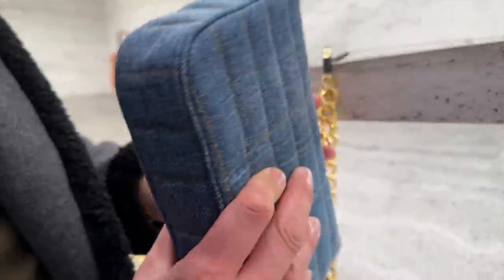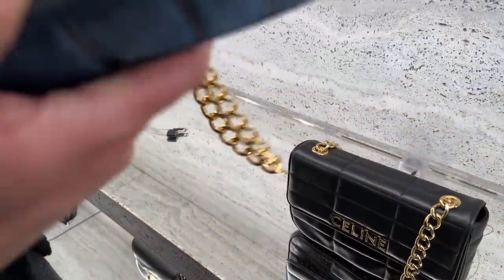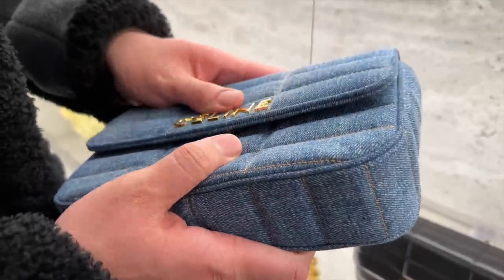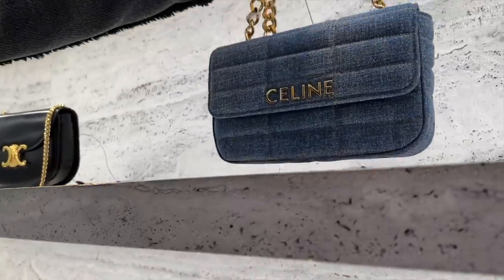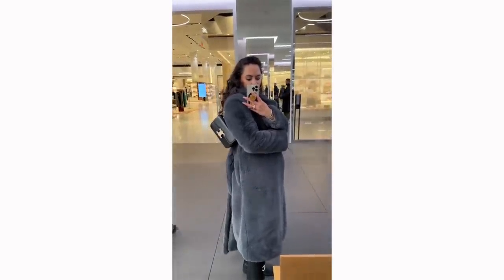This was intended to be a fabric bag, and it just didn't translate in the leather. It does look better in the denim. The quality of it, the leather just looks very sad. I mean, it's still not a phenomenal bag, is it? No. And the chain is so sad.